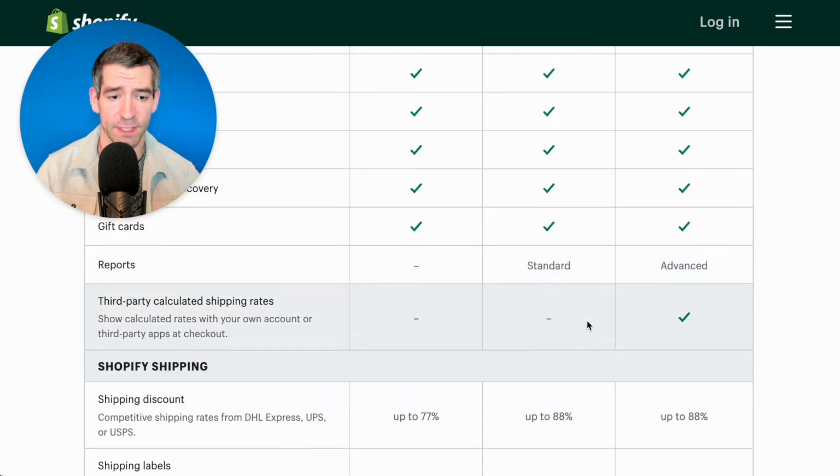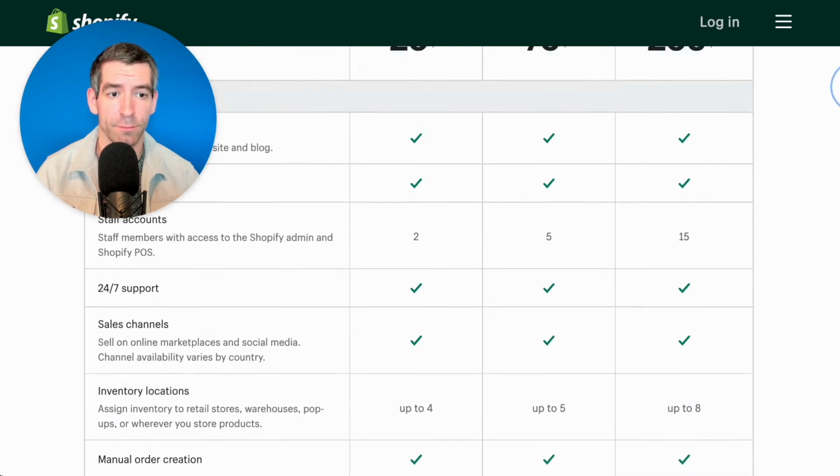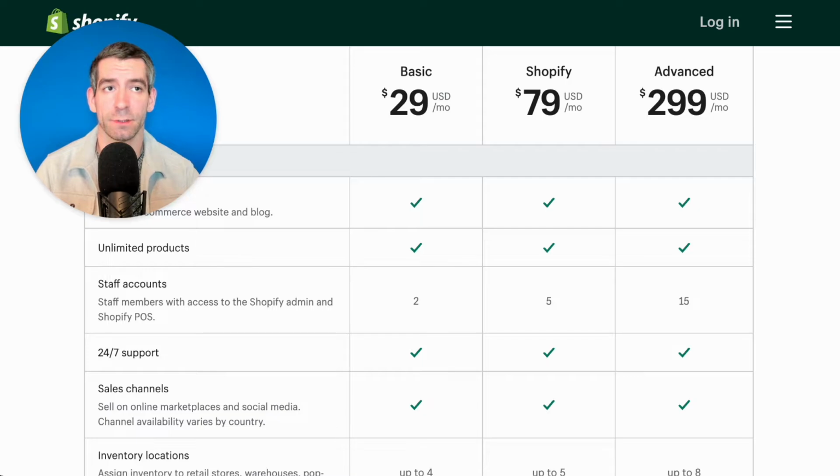And lastly, at the bottom of this list is a big one. It's third-party calculated shipping rates. So if you integrate with any of those main carriers out there like UPS, FedEx, DHL, whatever it is, then the third-party calculated shipping rates are huge because you want to be able to provide live rates for your customers. So that's one of the main reasons you might consider the advanced plan, is because you want to be able to accurately provide a rate for your customer for shipping. And then you also want to see it yourself so that you can figure out, are we going to be able to afford this type of shipping, or do we have to sell more products to cover that shipping?